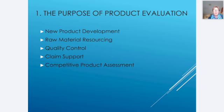Okay, so what is the purpose of product evaluation? When you start with your product evaluation, it's obviously when you're developing a new product, when you are resourcing or for your raw materials. It's for quality control, it's for claim support, and for competitive assessment.